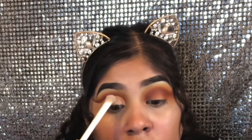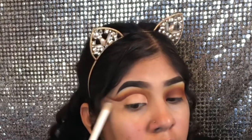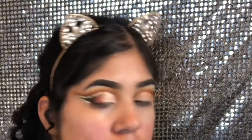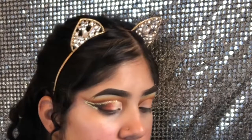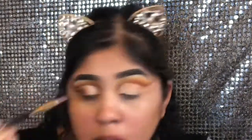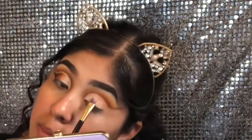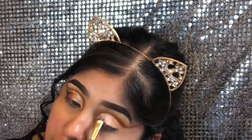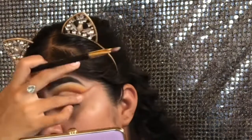And I'm just going to be setting the concealer in place because you don't want it to transfer anywhere. So I did the eye off camera, and now I'm going to be going in with the shade called Ring Light. It is a very nice shimmer color. I'm going to be applying it to the inner part of my crease, and it doesn't really catch up on camera how good this shade is.